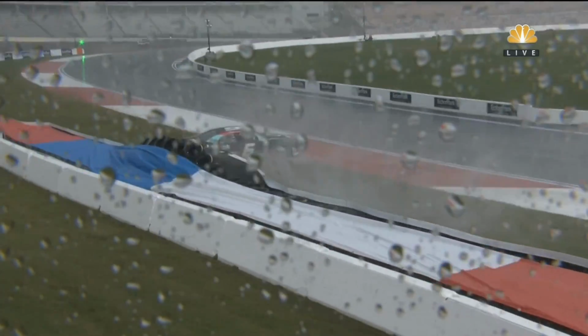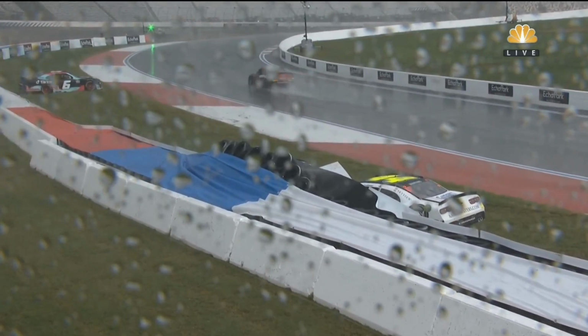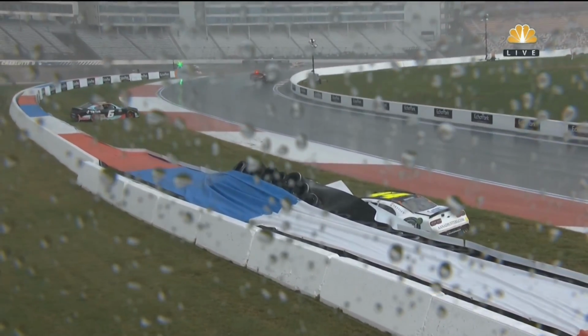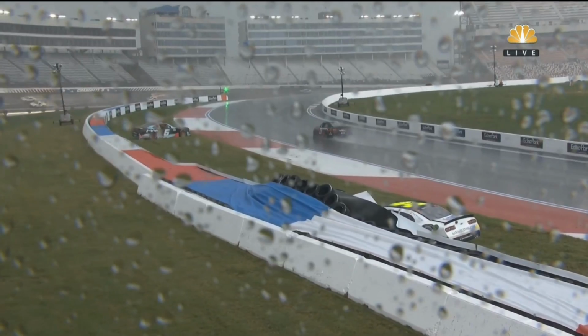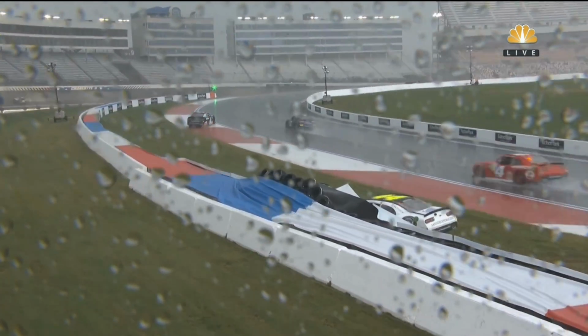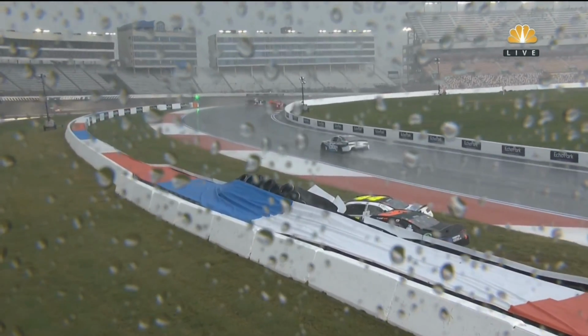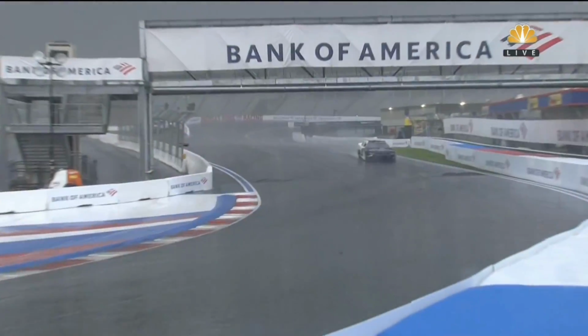And then this area right here is a real danger, and the reason why we needed to throw the yellow, because more and more cars were going to pile into this. So Junior, is that just exiting 5 to 6? I'm trying to figure. That's where it is, right? They're losing it into turn 5. It's a flat entry uphill.